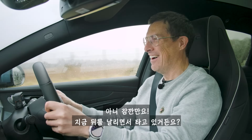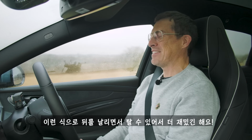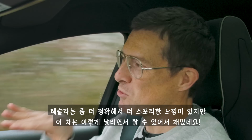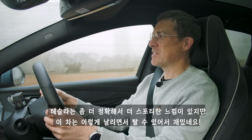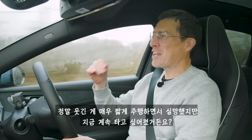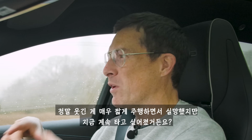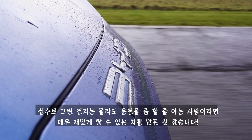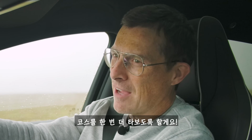Actually, wait a minute, I'm actually getting it rotating. It's looser, and in some ways, it's a little bit more flighty and fun. The Tesla more tied down, more sporty, more precise. This has a kind of looseness, which you can exploit. It's really funny, just over that short little drive, I was very underwhelmed, but now I want to go again. Because maybe by accident, they've created a car that, if you know a little bit about what you're doing, can be good fun. I'm gonna go for another run.